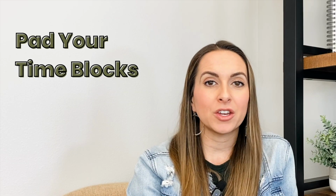Second easy fix to going over on your time blocks is to make sure you're padding your time. So a lot of times people have unrealistic expectations of how long something's going to take them, or they're just unsure. So maybe they think a task is going to take them only 20 minutes. What I recommend, especially when you're just starting out time blocking, is you double it. So instead of blocking for 20 minutes, you're now going to block for 40 minutes. This is going to set you up for success. Trust me, you're not going to feel bummed out that you finished your task before your time slot is over.